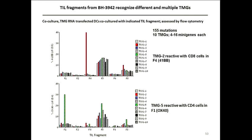Would have been much nicer, of course, had we been able to obtain her tumor earlier in her course. But it served as material to ask whether or not this patient really did have immunogenic mutations that could be recognized by her immune system. Well, she had 155 mutations in this rectal cancer. And what we did here is we separated CD8 and CD4 cells and tested them separately, utilizing multiple tandem minigenes. In this case, we made 10 tandem minigenes so we could encompass all of the 155 mutations. These tandem minigenes containing 4 to 16 genes each to look for reactivity of CD8 cells and CD4 cells.